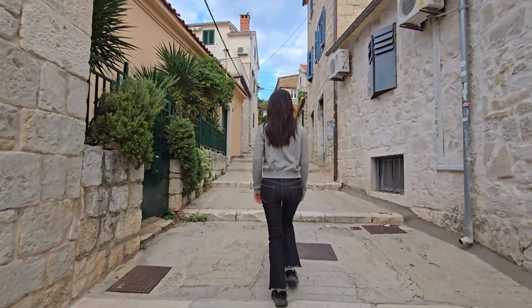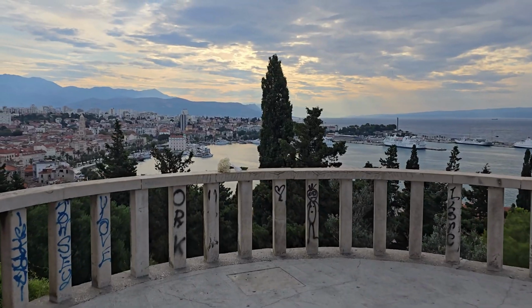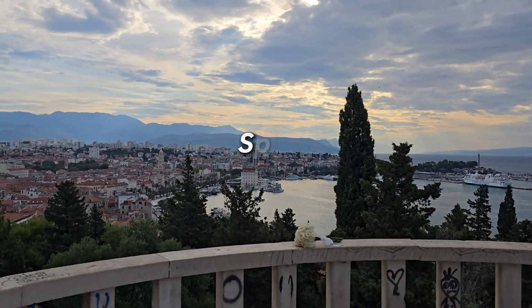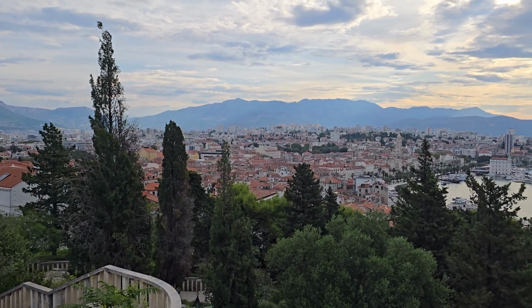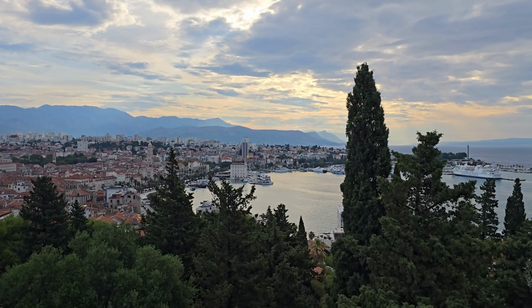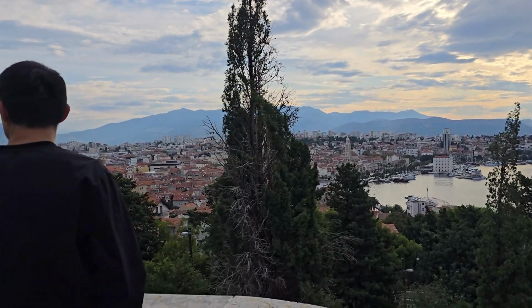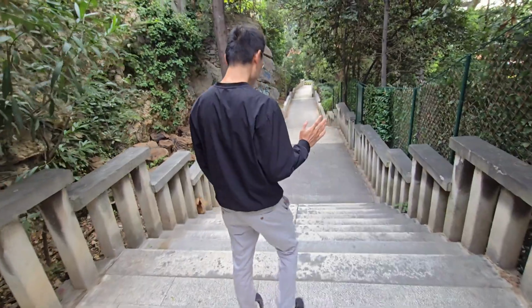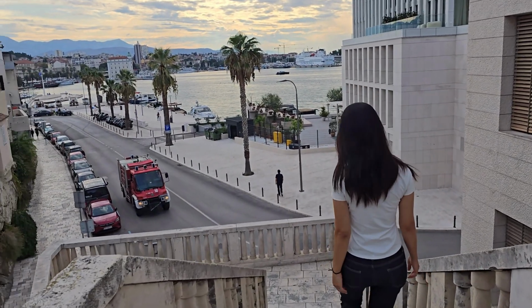This city is famous for its beautiful panoramic views, so we set out for a morning walk to take it all in. Welcome to Split, a stunning coastal city rich in ancient Roman history and vibrant Mediterranean charm. If you're planning a trip to Croatia's beautiful islands like Hvar, chances are you'll pass through here. Hiked up here at 8 a.m. in the morning. When you come back down to the city, this is a scene that greets you.